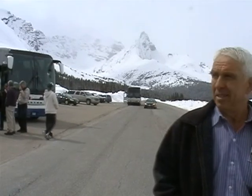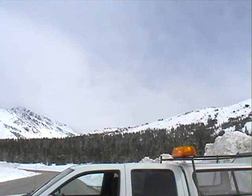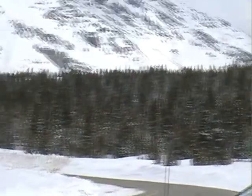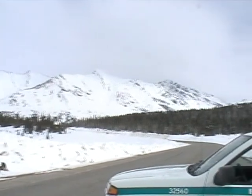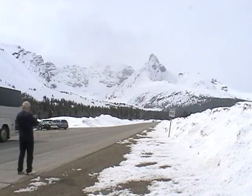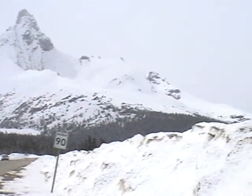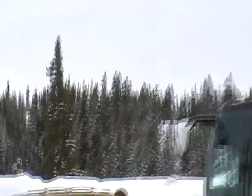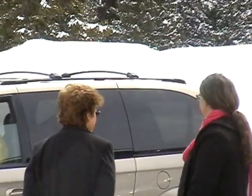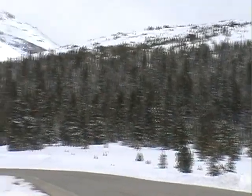A slide actually. And it wasn't expensive. So they'll be setting it off soon, and hopefully it does not slide onto the road. And that's great. And here comes another car. They're going to wonder what kind of nuts you have out here on the road.